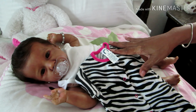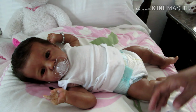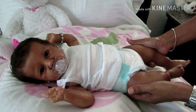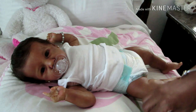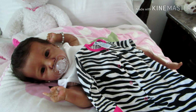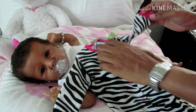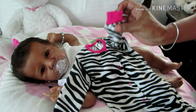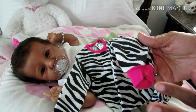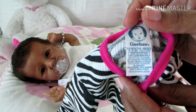Well, first let me continue to show you what Jay is going to be wearing. This is Jamie Santana, and she is the Saskia kit by Bonnie Brown, and she was reborn by Miss Beverly of Beverly's Babies. Today she's going to wear these PJs, which are zebra stripes, black and white, with an accent of fuchsia pink around the neck, the collar, the wrist, and also the leg. And it's footless, so it doesn't have the little footy. This is actually in a size 6 to 9 months.